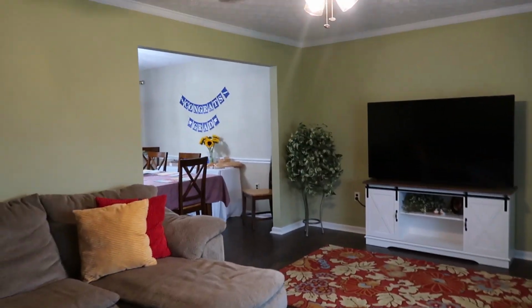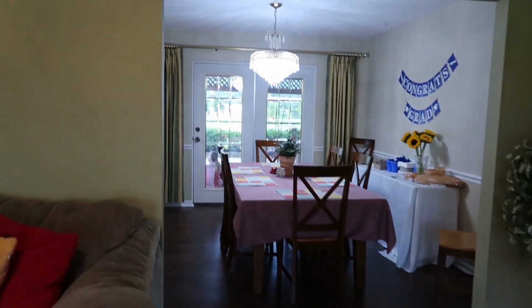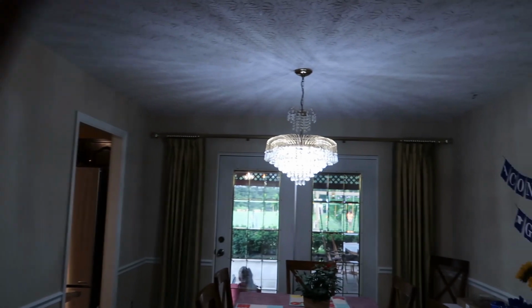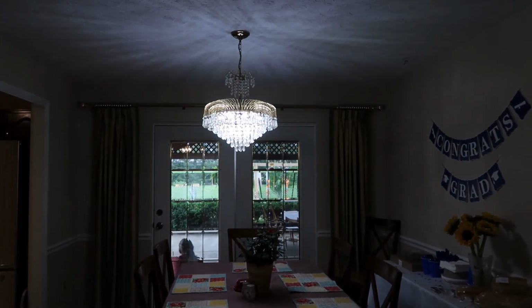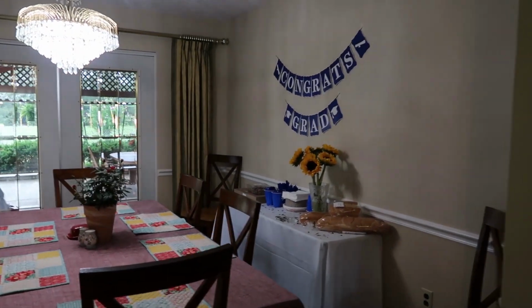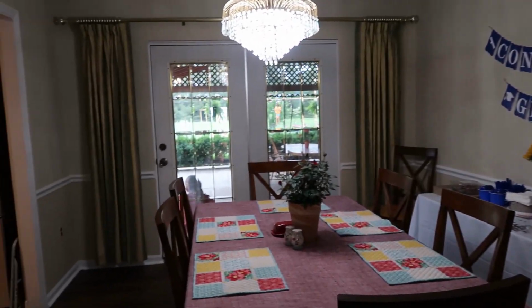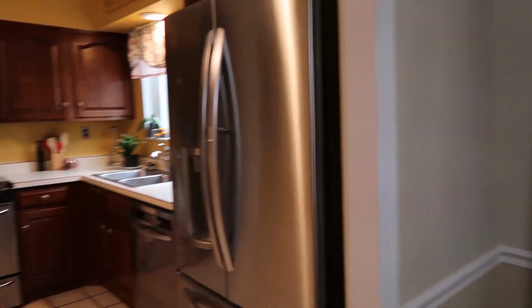Then we go into the dining room. Again, the hard floors. It's been painted. He is not done yet. He's got to do the crown molding around the ceiling in here. And we still have stuff up from the congrats grad party. And that is now our dining room. And I've just really decluttered so much.